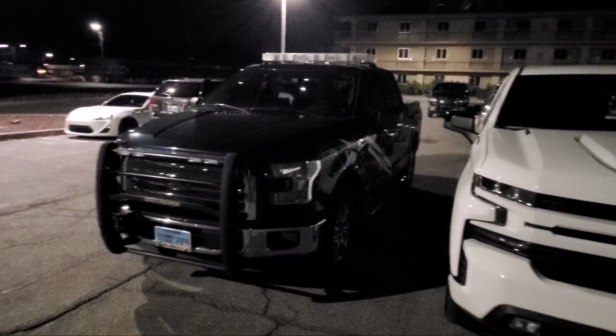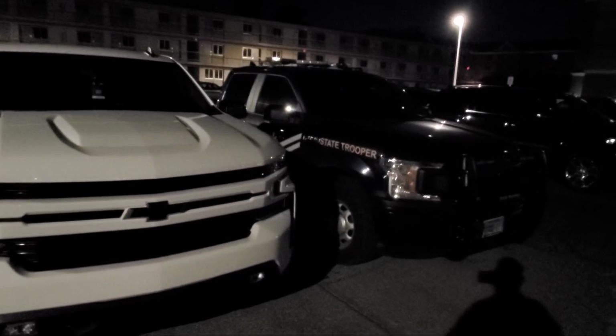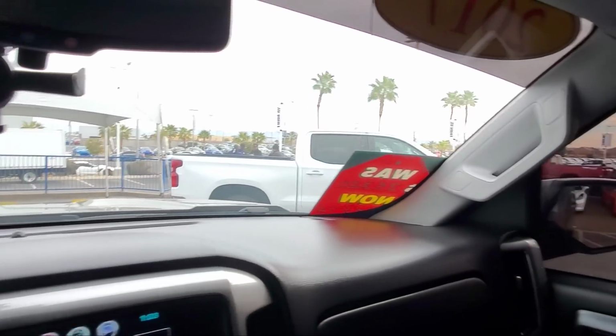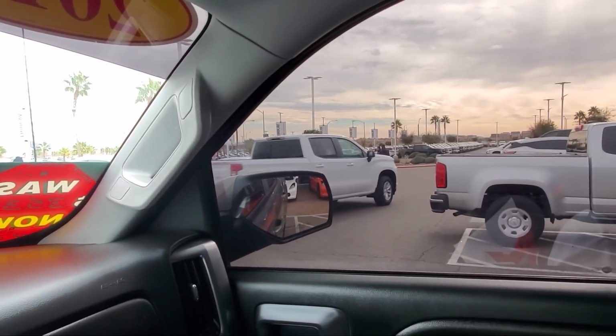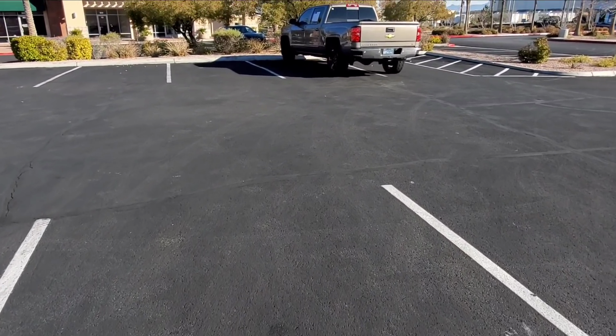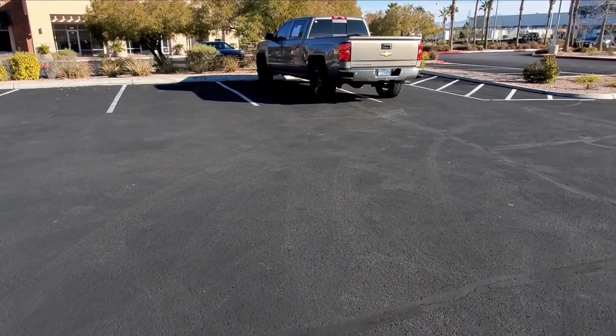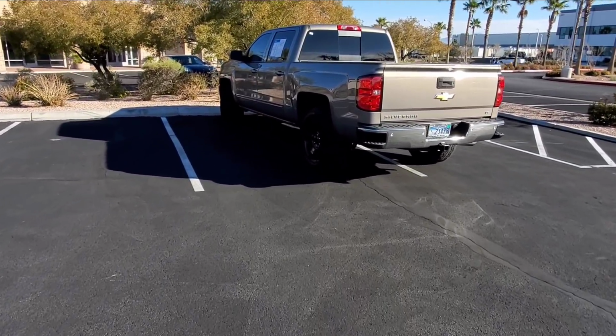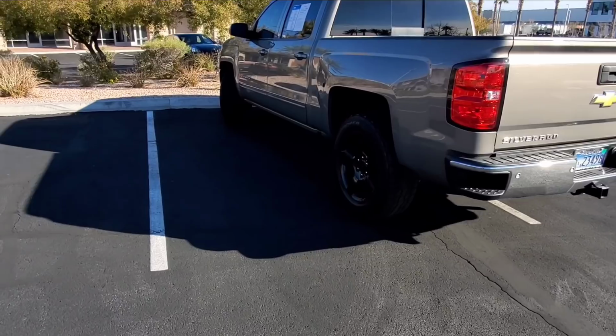Well, it looks like the Duramax is literally surrounded by state troopers that happen to all be Fords. There it goes. Took it back. It's gone. Well, there's the loaner truck.